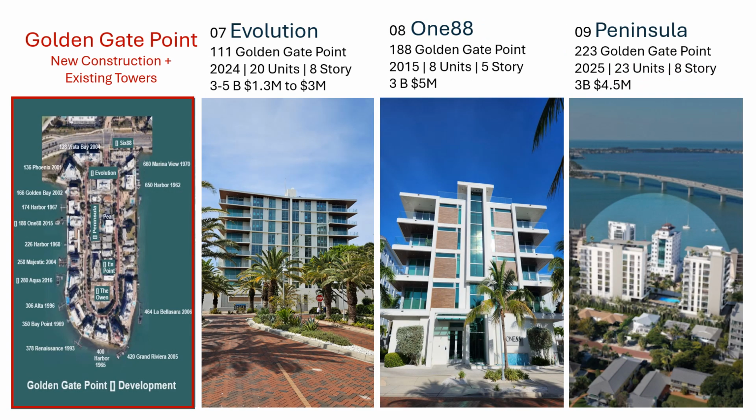Next, we will look at the Golden Gate Point with much new construction and existing towers. The Evolution, developed in 2024, has 20 units in the $1 to $3 million range. 188 was developed in 2015 and may have a unit available for $5 million. The Peninsula, developed in 2024, has two towers with 23 units in the $4 million range.